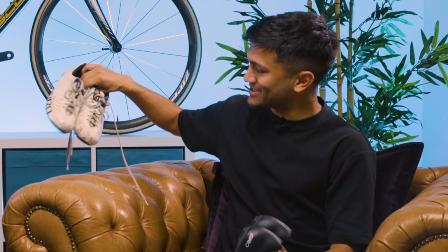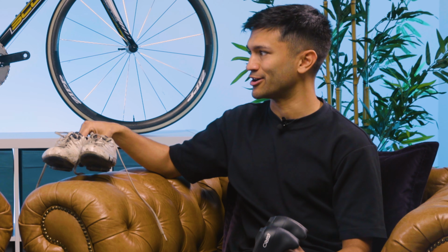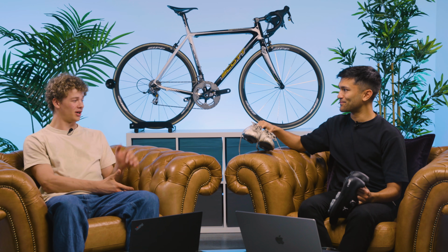I actually have my original pair of Empires. I was going to say, such an iconic pair of shoes, really. Iconic. I feel like these were everywhere. They were such a popular shoe. I think they really helped pioneer the route for white shoes, white socks. Also, in the British time trial scene, those were the shoes to have, weren't they?